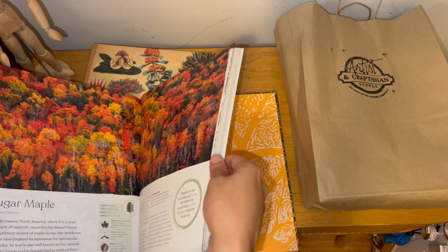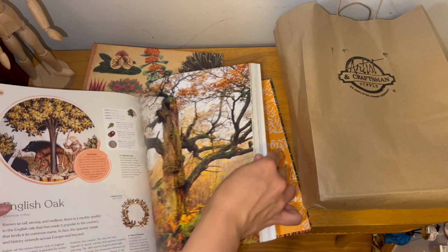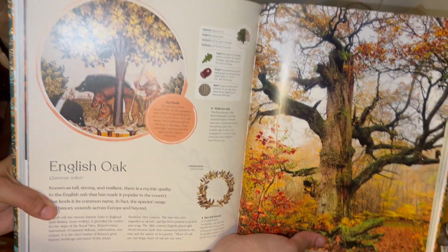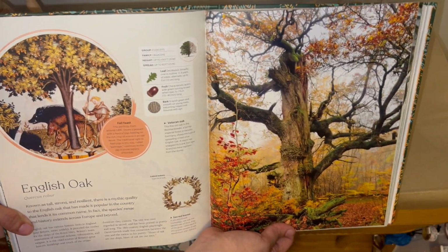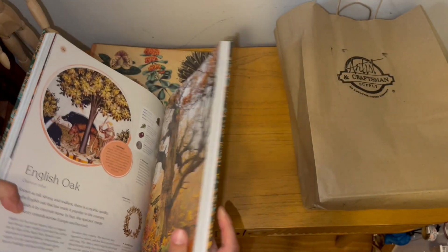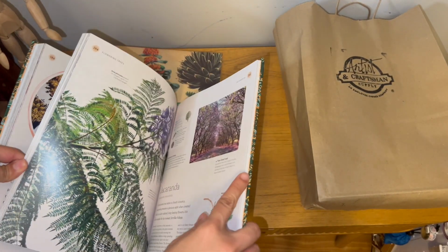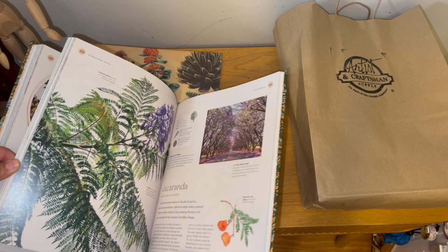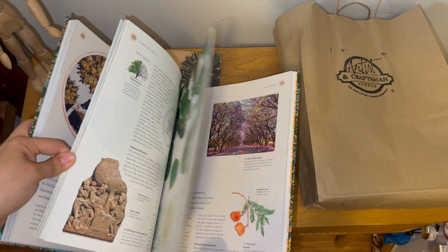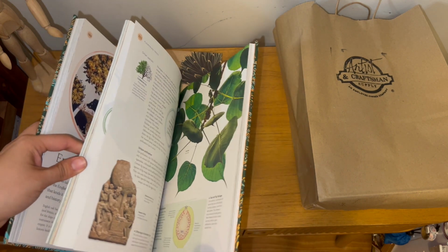And you never know what books you find. I love that there are little snippets of illustration in here. So that's super exciting. The colors are vibrant. There's different styles of trees and colors and things. So I'm excited for that.